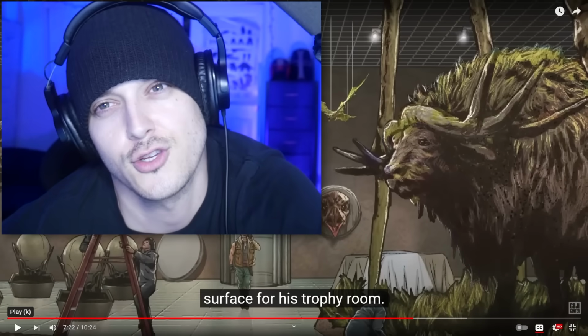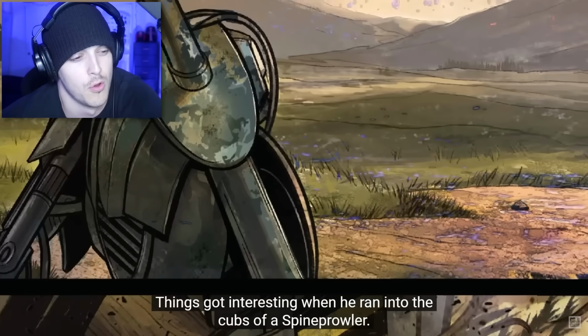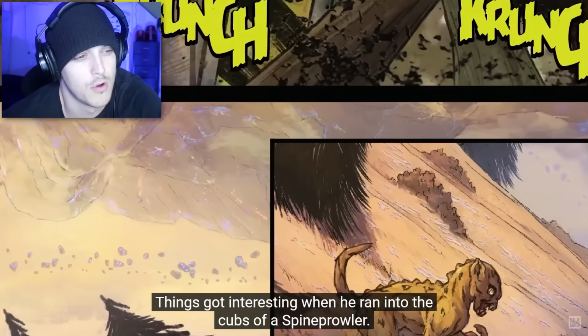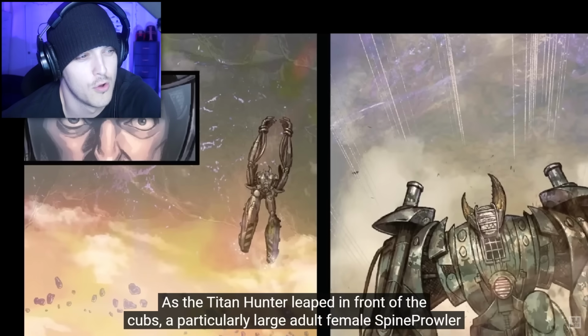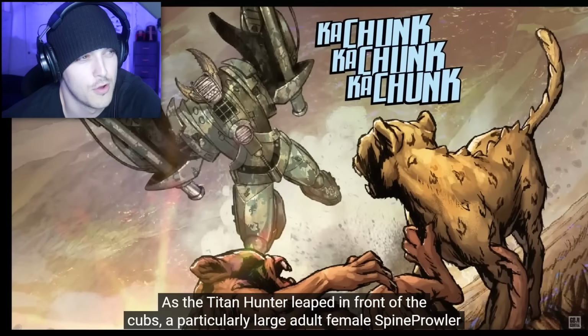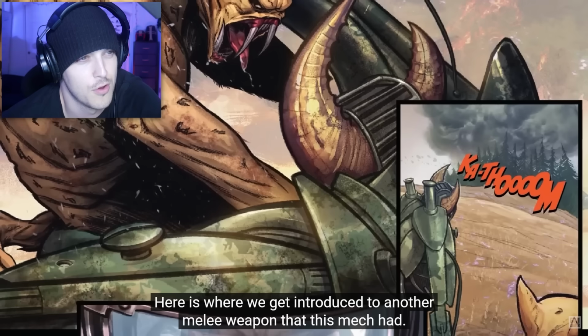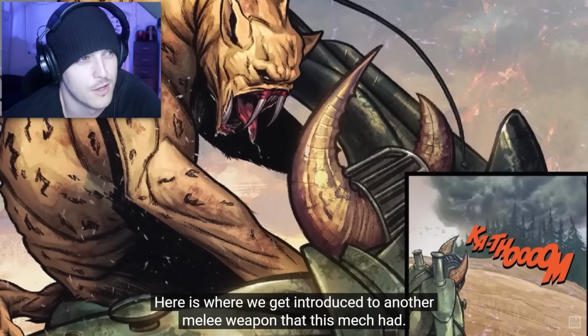All this because the kaiju killed his family. Men will do anything but go to therapy. Things got interesting when he ran into the cubs of a Spine Prowler. As the Titan Hunter leaped in front of the cubs, a particularly large adult female Spine Prowler came to the rescue. Here is where we get introduced to another melee weapon that this mech had.